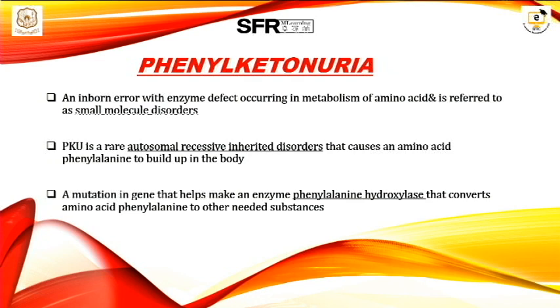That particular amino acid, phenylalanine, gets built up in the body because the enzyme is defective. The gene mutation happens in the production of the particular enzyme. The enzyme related to phenylketonuria is phenylalanine hydroxylase. This phenylalanine hydroxylase is essential for the conversion of the essential amino acid phenylalanine into its other metabolic products, mainly tyrosine and also melanin, etc.